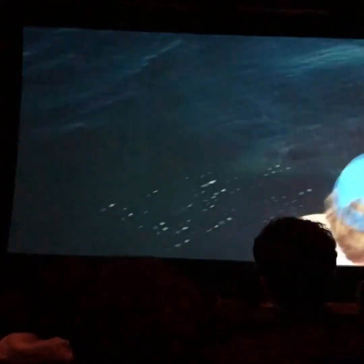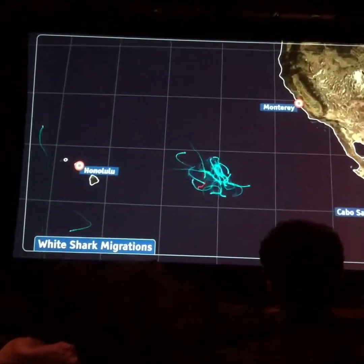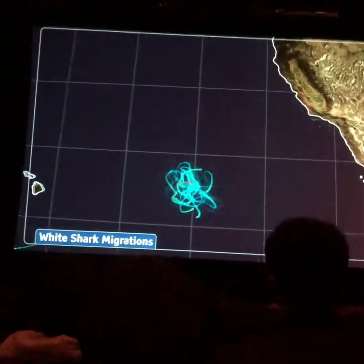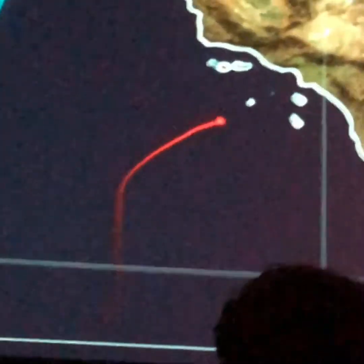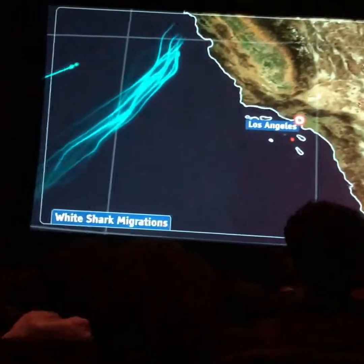One fall, though, Avalon did not return to the Farallon with the other adults. She's the red dot right here. She, in fact, made her way to the warm waters of Southern California. You see, she was pregnant.